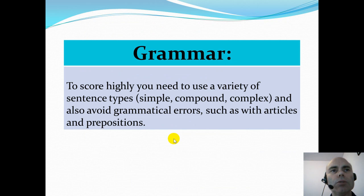Alright, moving on to grammar. Again, 2 key points. You need to use a variety of sentence types. Simple sentences, compound sentences, which is linking 2 clauses with a conjunction, and, but, so, for. And also complex sentences. You can form these by using things like conditionals, if phrases. If I win $1 million, I will go to Hawaii. You can also use the relative pronouns, who, which, that, where, to add a clause onto your sentence.